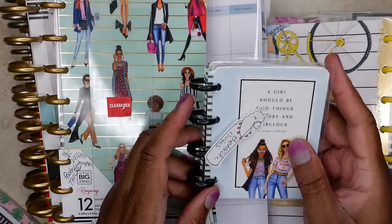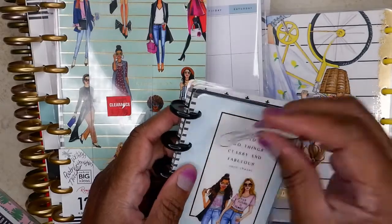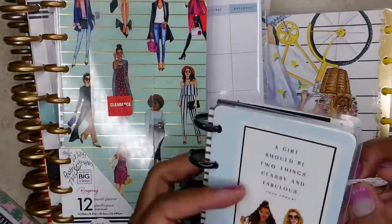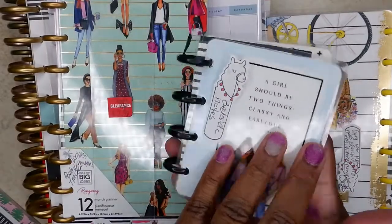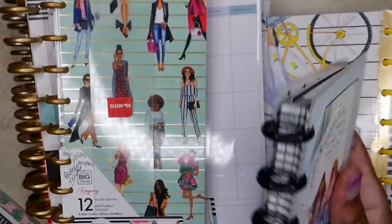I put this here because last year I carried it in my purse and used it to take notes or to practice my Korean writing because I'm studying Korean. 안녕하세요. But this, I'm going to move to my bed, and it will be for those late night thoughts that you need to write down, and I'll have this by the bed.